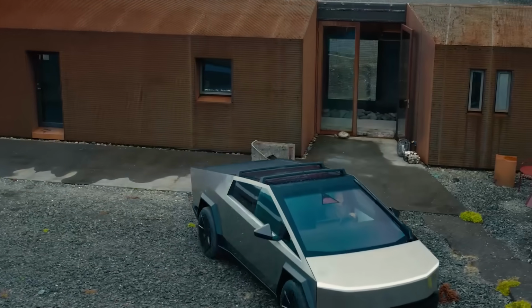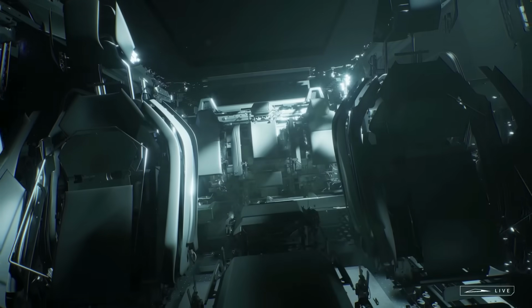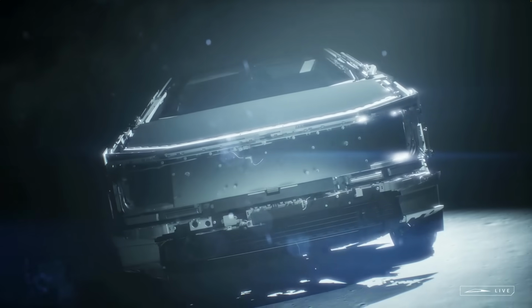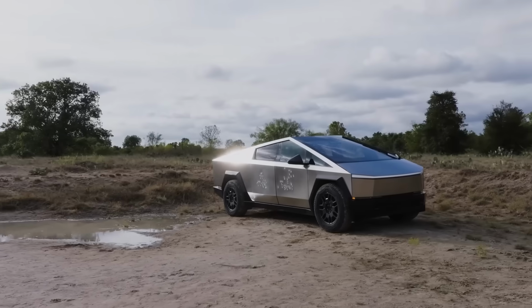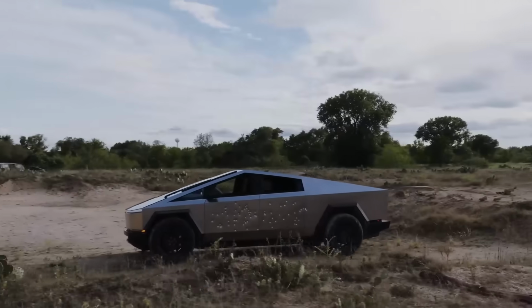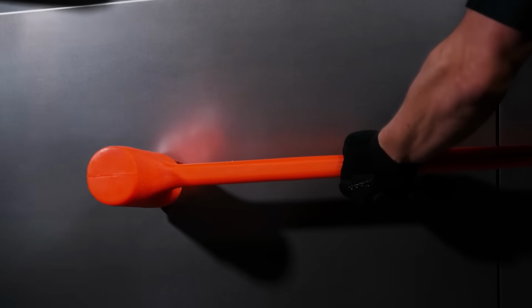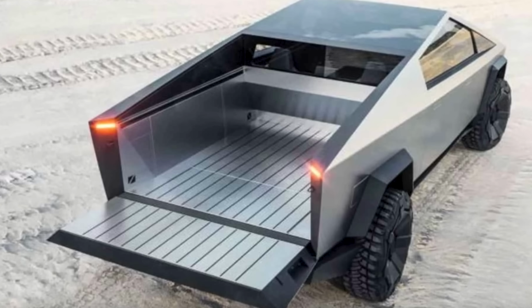The pro number 4 is the fact that the Cybertruck is literally built tough. Sorry, Ford. The Cybertruck's exoskeleton is made out of stainless steel and armored glass, which Tesla claims is bulletproof. It helps to reduce dents, damage, and long-term corrosion, and no paint means no paint chips. And the armored glass can resist the impact of a baseball bat at 70 miles an hour or a class 4 hail. I didn't know that we have classification for hail. Oh, and the bed is so sturdy that it does not need a liner.